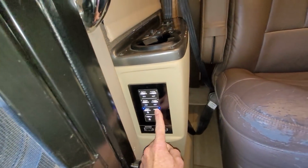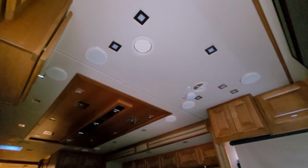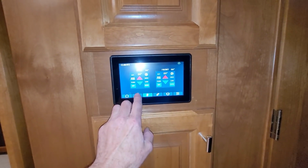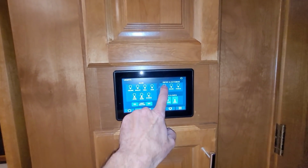Maybe there is. Maybe Tiffin has that feature disabled. I didn't find a switch for that. But of course you can still hit the switch right there and that would turn the lights off. But the only way to do that would be that switch there, or again all the way back here and hit light entry.